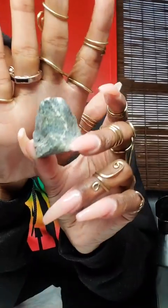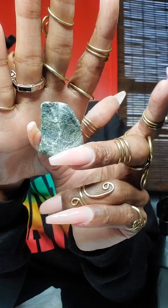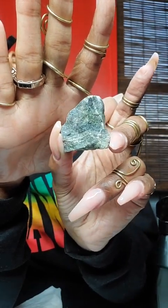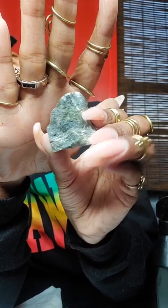It has kind of different patterns of green in there. You can kind of see the color variations from like a darker green to a yellowish green, and then like some white lines and stripes running through.